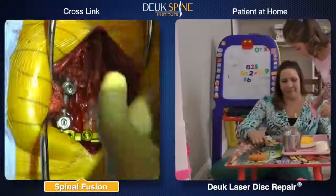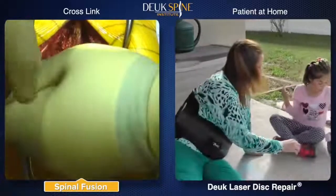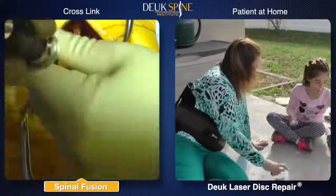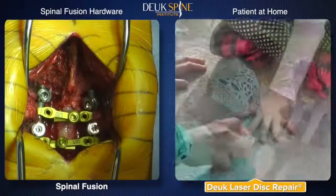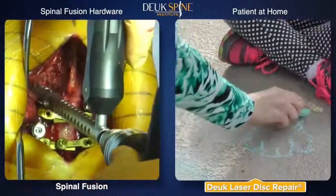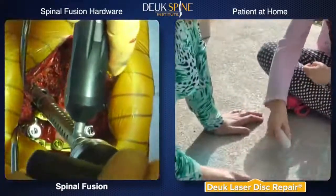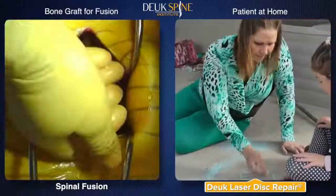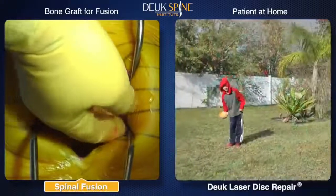Fusion hardware, by design, is to fuse joints that normally move, preventing natural movement in the damaged portion of the spine. Whereas with the Deuk laser disc repair, there is no loss of movement. Normal movement and flexibility of the disc and joints is preserved. The Deuk laser disc repair patient is soon back home, enjoying life, with a very fast recovery, allowing normal activities without pain. Meanwhile, bone graft material is placed throughout the fusion surgery site.